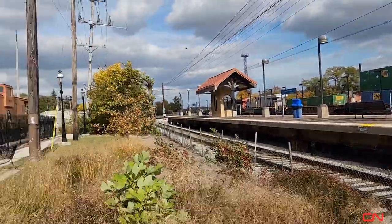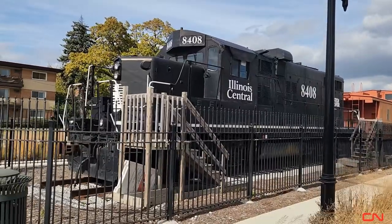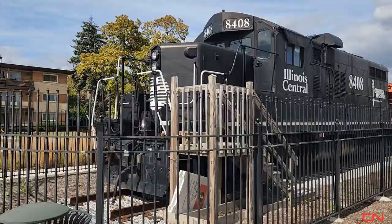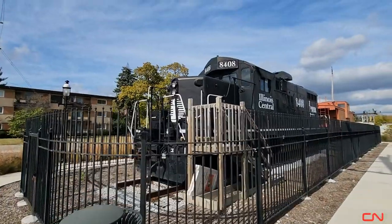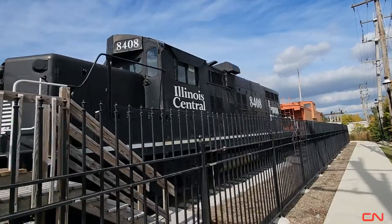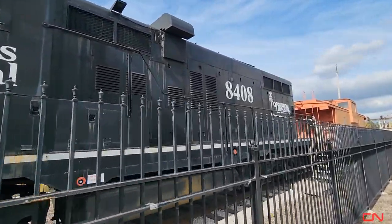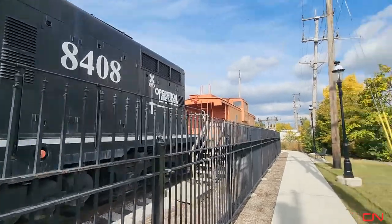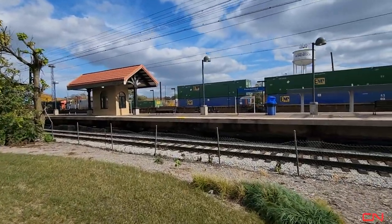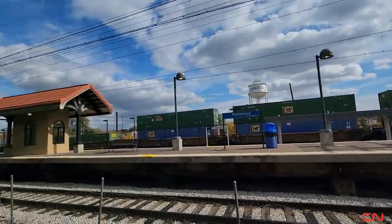Well, while he stalled, let's take a look at this Illinois Central right here. He's stalled out right now. We have still got the city rail. He's still hanging out over here. We are in home sweet Homewood.